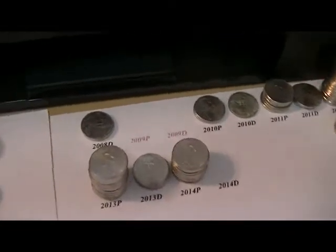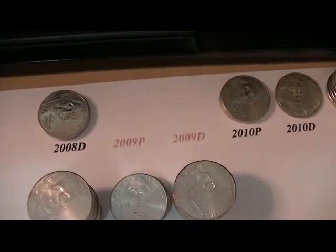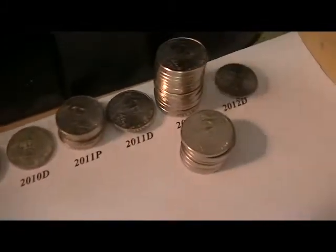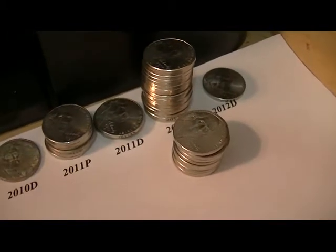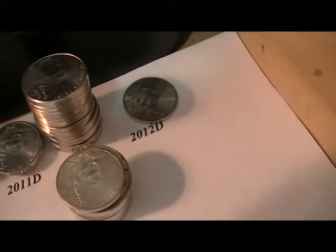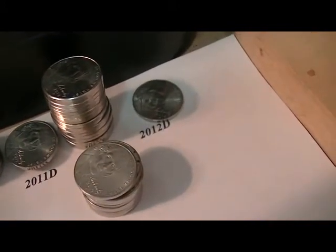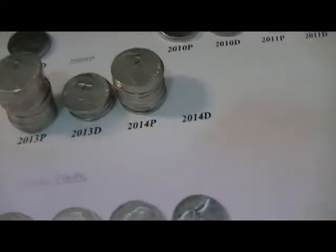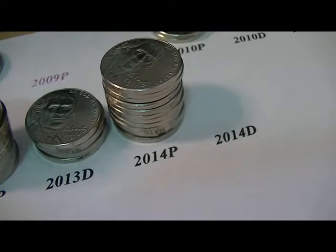Okay, so if we come over here, let me slide my chair over. We did not find any of the 2009s, but do we find that surprising? No, we don't. I have terrible luck on those. But I found a ton of the 2012P. I found a bunch of those. And just like with that 2005D Bison, I did not find that 2012D until the last roll. So that always surprised me. I like that. It surprises me when that happens. Okay, so here we have the 13s, and I do have a nice stack of 14Ps.